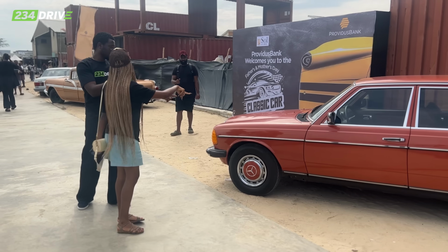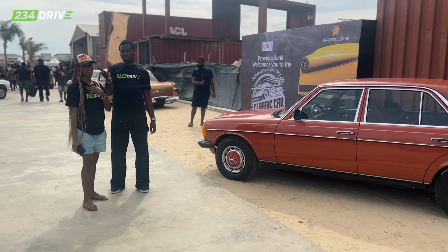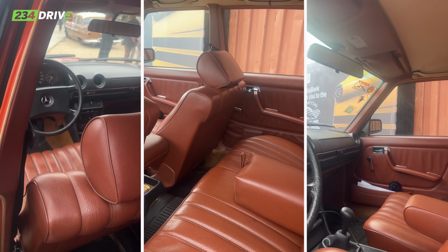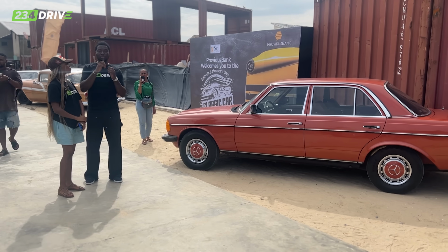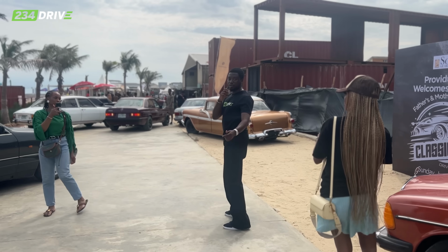This is the W123. It's just so beautiful. First of all, I'm a girl, allow me. The interior and the exterior just go so well together, like the burnt orange. I've never seen orange and orange look nice. And the mileage is quite impressive, 38,000 kilometers, not miles.